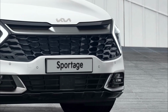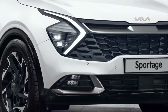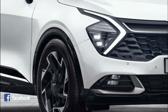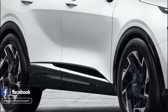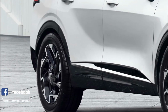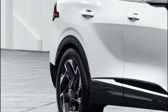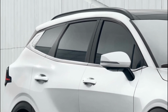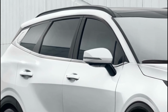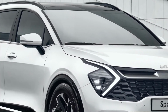The 1.6-liter TGDI engine delivers 177 horsepower and 265 Nm of torque and is mated to either a 7-speed dual-clutch automatic transmission, 7DCT, or a 6-speed manual transmission. The 2.0-liter diesel engine develops 183 horsepower and 416 Nm of torque and gets an 8-speed automatic transmission.